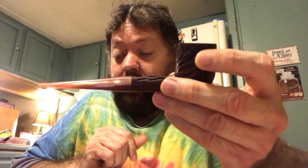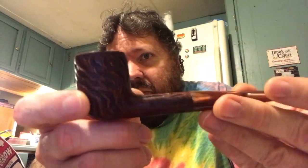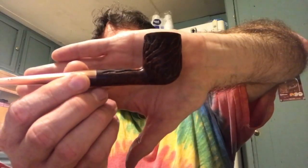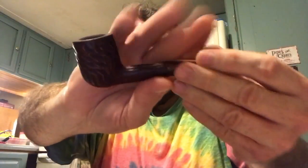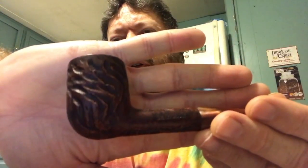You know, these are carefully crafted in the Blue Ridge Mountains of North Carolina. And it is a nice pipe. It's got some nice rustication to it. See? Quite nice, huh? Does this really work? I mean, really. You know, people do this, but I don't know whether it shows more of the pipe's details or not.